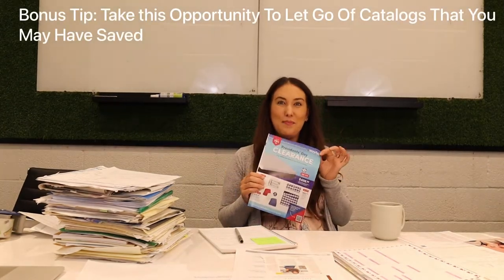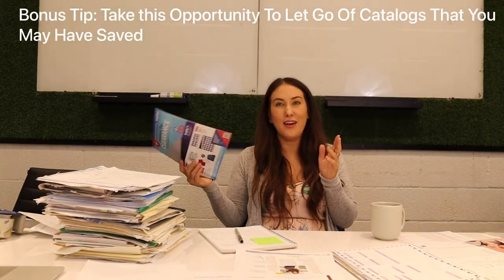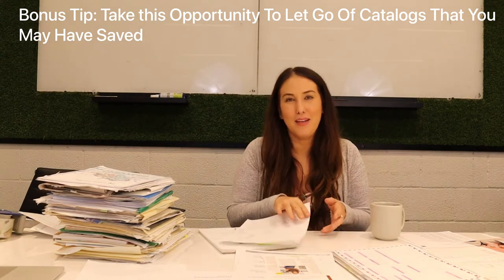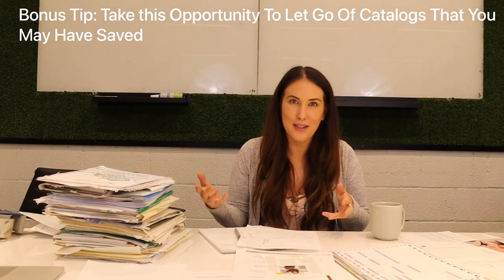Catalogs like this can be looked through very quickly and then put in the recycle. Then you don't waste time later looking through something that you don't really need.